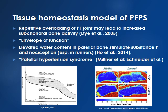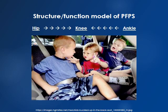But important to mention nonetheless, still very much an emerging theory. There's a lot more evidence currently to support the structural, functional view of patellofemoral pain syndrome.